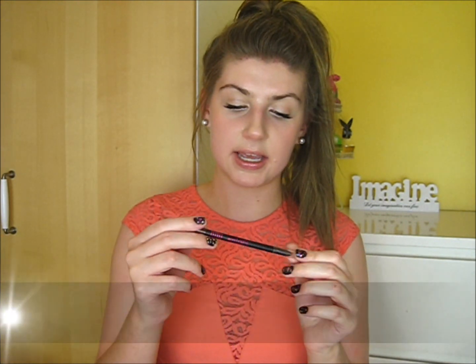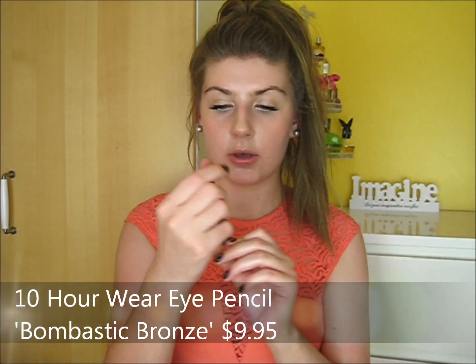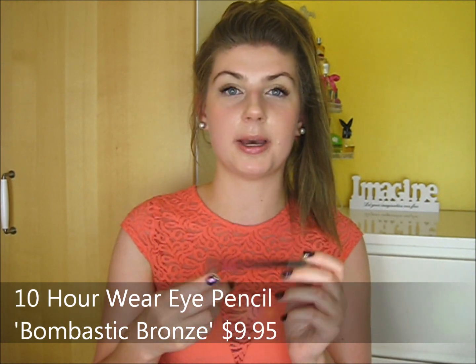Next is the Australis 10 Hour Wear, what is it called? Waterproof eye pencil. I've got mine in Bombastic Bronze. I've got it on my top lash line, you probably can't really see it, I've only put a little bit on, but I just really like using this on days where I don't want to use a black, like I don't want my eyes to be too dark. I find this can still define the lash line.